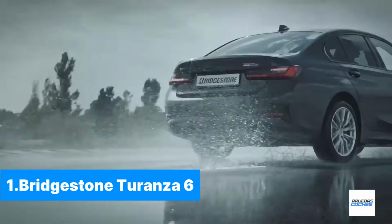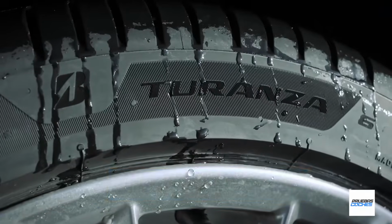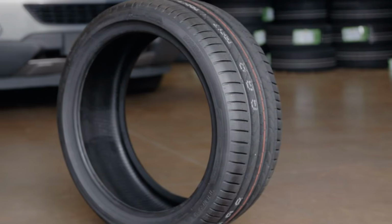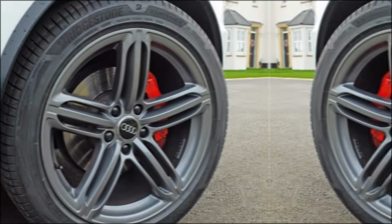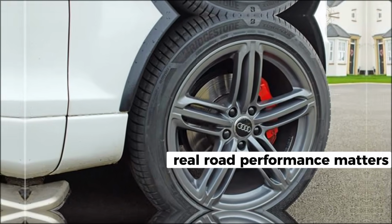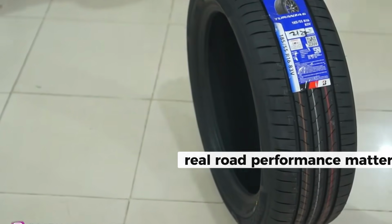Number 1 on our list, Bridgestone Turanza 6. Command confidence and comfort every mile with Bridgestone's Turanza 6, a premium touring tire built to keep your drive smooth, safe, and fuel efficient in every season. When you're choosing a tire, real road performance matters. That's where Turanza 6 stands out.